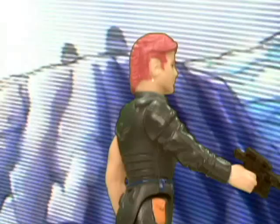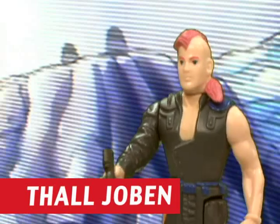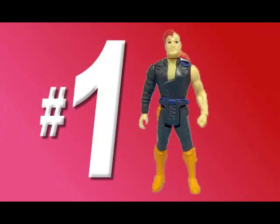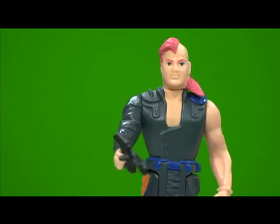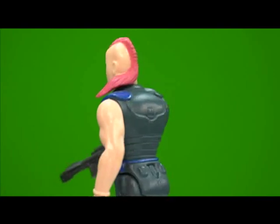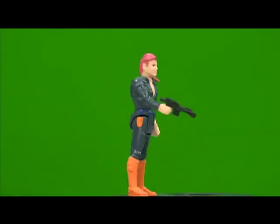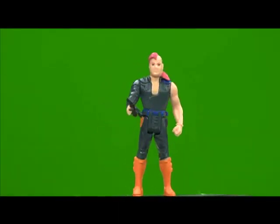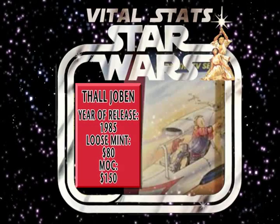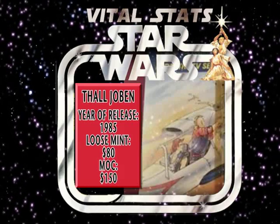Number 1. The one thing both the cartoon and Kenner got right is Thall Joben. Great detail in both the original design and the action figure placed Thall Joben rightfully at the top of our list. Kenner took advantage of Thall's gnarly hairdo to help minimize the detriment that skinny heads had traditionally faced, being placed on the bodies of previous Star Wars figures. Although the detailing on this sculpt is not 100% show accurate, it has all been done with great care. Loose mint Thall Jobens go for around $80, with carded mint examples priced around $150.